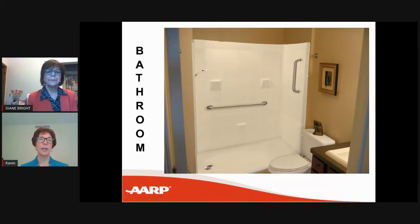These one-piece prefab units, this one came with the grab bars. You still have to make sure what's behind those grab bars is solid wood that they can put the grab bars into so that they're secure. You can't just put those into the drywall. Here you would put up a shower wall rod and a shower curtain for water mitigation, and they are set up so that the water will drain towards the drain. You will likely have a little bit of water cleanup afterwards.